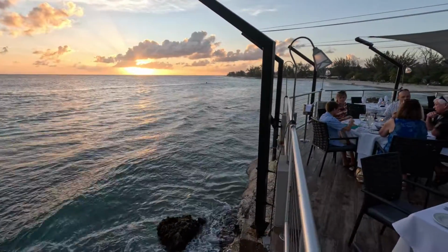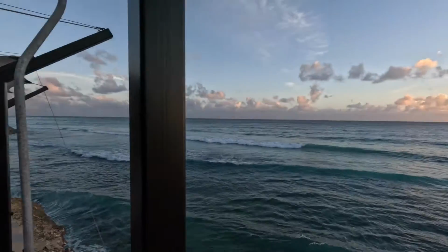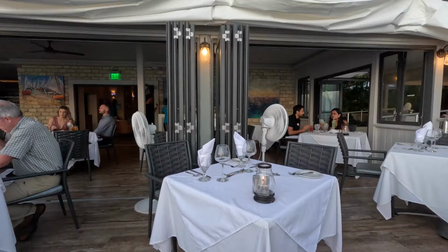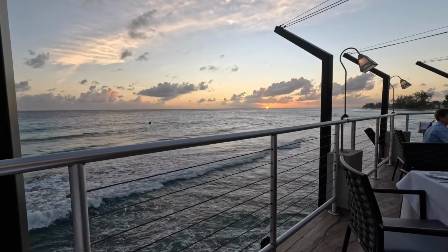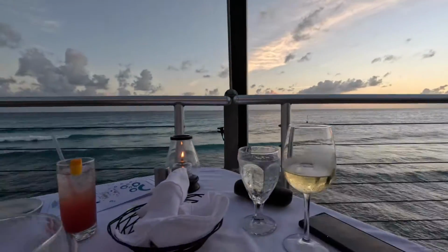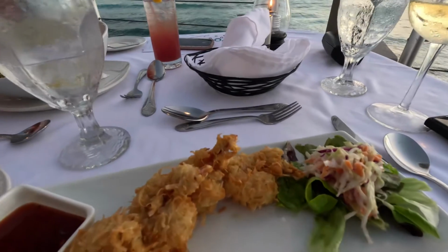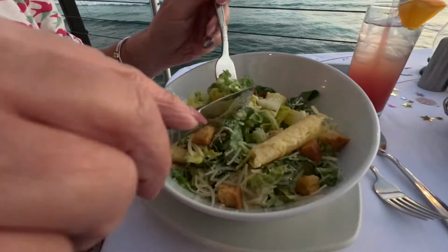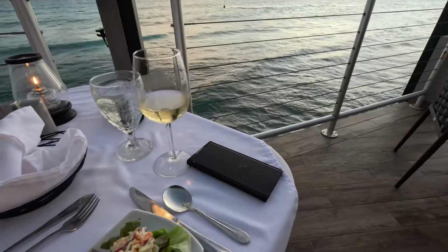There's the front of the restaurant. Enjoying a quick drink of wine. Starter, coconut shrimp. Kaz has got Caesar salad. And that's the background.